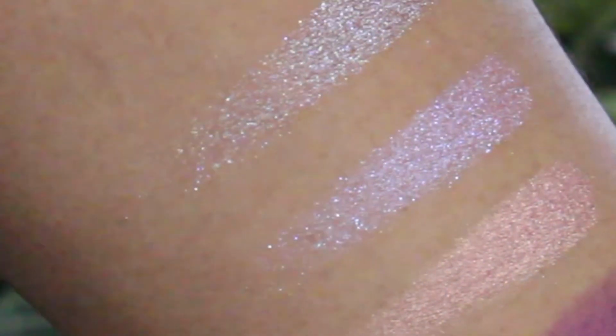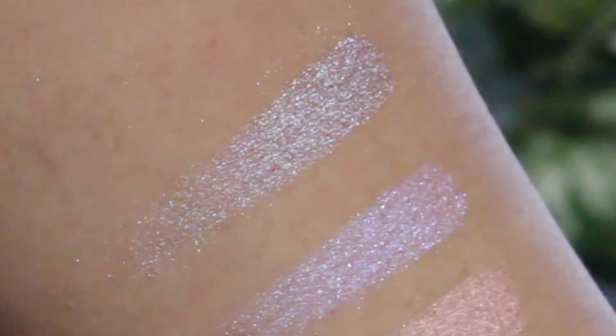The only places where you don't really get that sort of warm purple color are in the shades Gleam and Epic. And those are more so of an icy duochrome look. They're very similar. I think they would pretty much translate to the same on the eye, especially with someone with tan to deep dark skin. But with that being said, they are really pretty colors that I do think are very, very interesting.